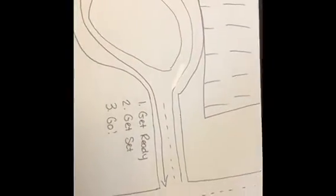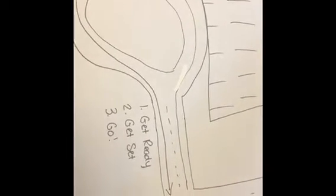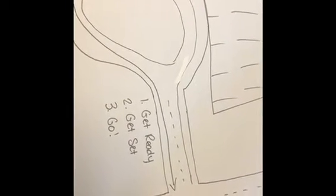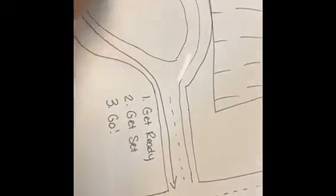So I've made a very high-tech map that I'm about to share with you. Let me turn my camera around and we'll get started. Here's my beautiful high-tech map. I'm sure you're very impressed. I have broken school drop-off down into 3 easy steps: get ready, get set, and go.